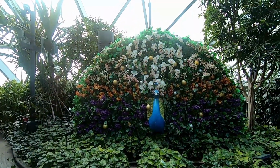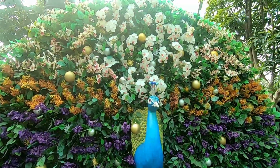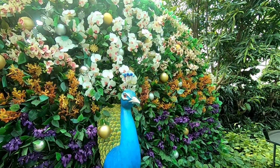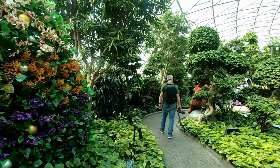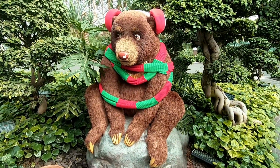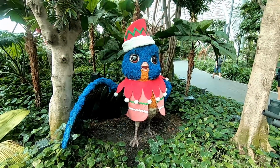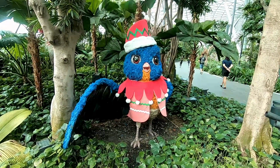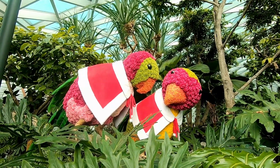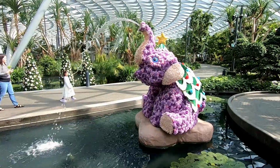There's a beautiful peacock. And what's lovely about it is that it's all from flowers. Isn't that beautiful? Oh, the orangutan's off. Best follow. Hello, you're adorable. Some canoodling parrots, nice. Nice Christmas capes, good. That's too cute. I love it.